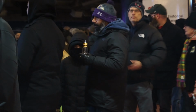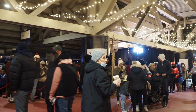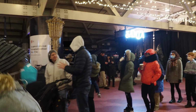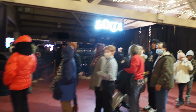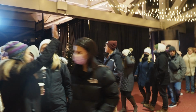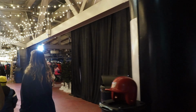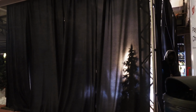There's the line for Santa. Well, there's two lines. There's a line for Santa, and then this is a line to get into the maze. I guess Santa is not out yet, unless he's behind these curtains. Maybe he's behind these curtains. Oh, can we peek? Oh, no, no peeking.